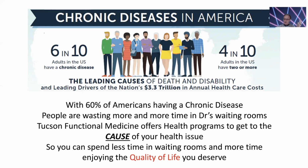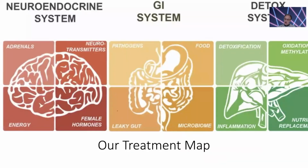So we need both models. We just need a new model if 60% of us have chronic disease. We need a new model for the chronic disease. Well, one of the tests that we run to tell us about this is an adrenal cortisol test, okay? And we're gonna talk about that one today.